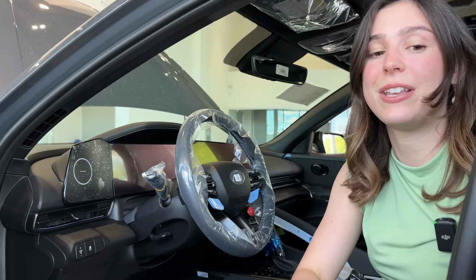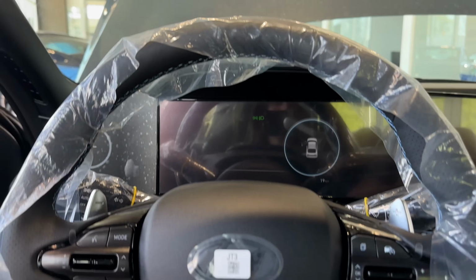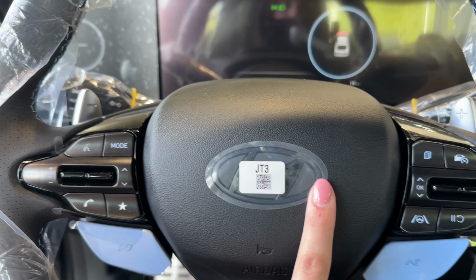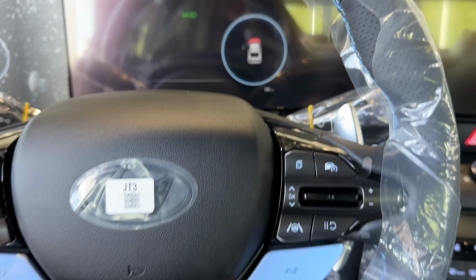Now I'm actually gonna take the wheel. I'm gonna take the camera from Gabi to better show you guys some of the stuff, because again, it is wrapped up in plastic. Here's your steering wheel. We do have a black Hyundai emblem there, and paddle shifters for your 8-speed wet DCT in the back.